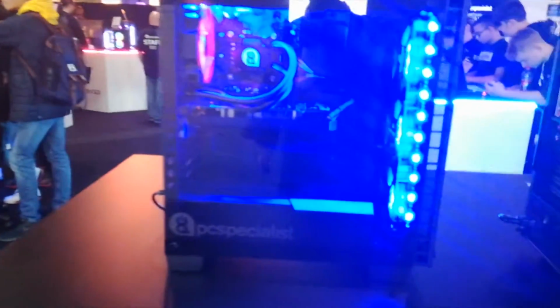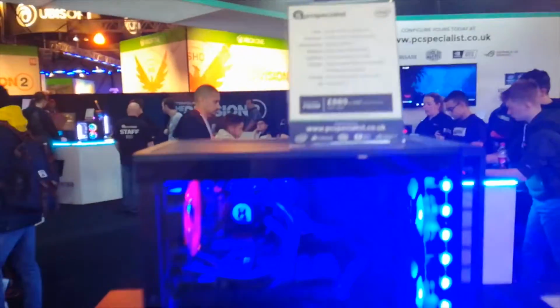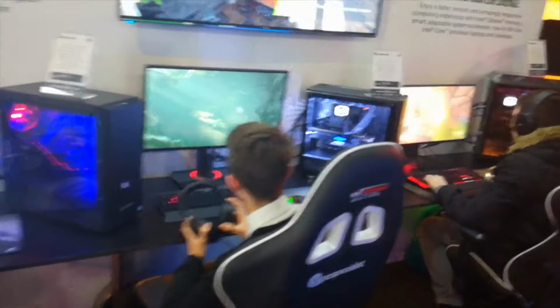It's just, yeah, cheap water cooling on that one. But again, water-cooled computer at less than 900. That's better than what Scan had, unless I'm mistaken. Yeah, more demo computers over here. Again, they're all lit up. They look good. The presentation looks great. I like it. And then they've got some more stuff over here.